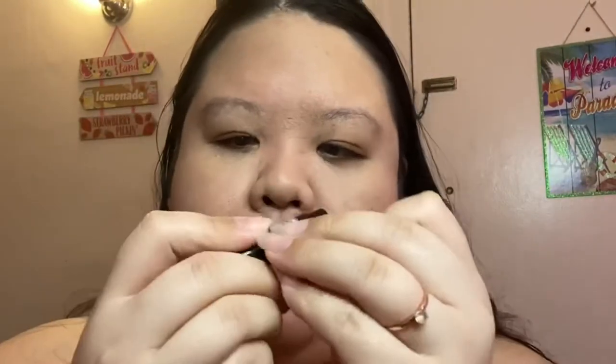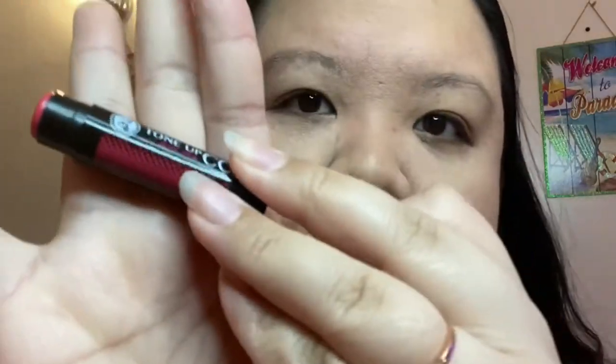I'm going to do a little bit of a lip balm. And I like this one by Tone Up. This is by Mentholatum. This one is their CC Tone Up Rose Pink. And it has SPF 20. So I just work that on my lips.